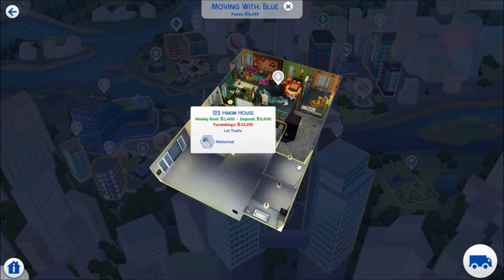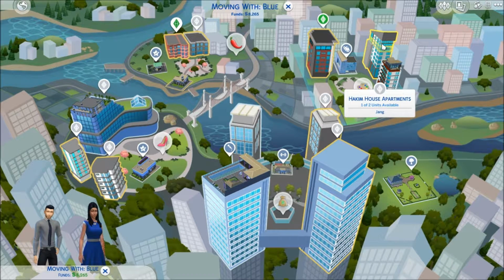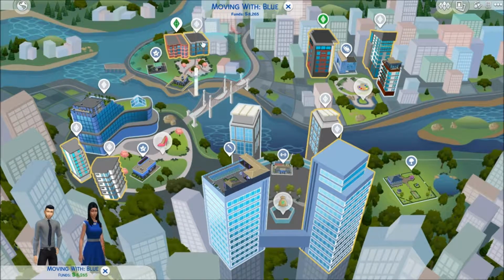We had gotten up to about 8,000 simoleons. We're getting closer. I think in the next part, we'll probably be able to move here. I guess it really depends on how well we do this part, but anyway, that is what's happening. This apartment is actually right over here. It's in the Hackham House Apartments in the Arts Quarter. I almost said Fashion District. No. So we're gonna go from the Spice Market to the Arts Quarter, which I think will be really cool.